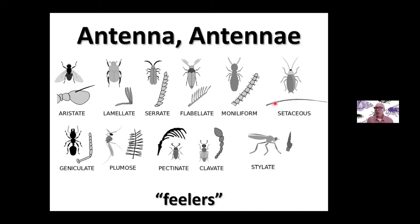So different, here we have the long hair-like antenna of our foe, the cockroach, and they can detect whatever they need to detect through those types of antenna. So antenna, they can pick up humidity.